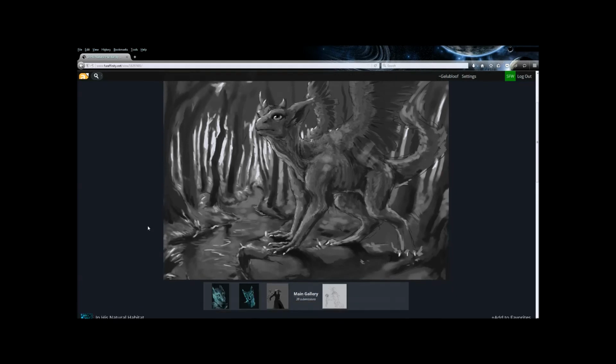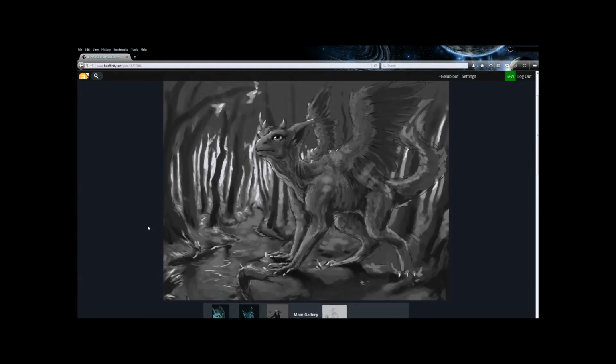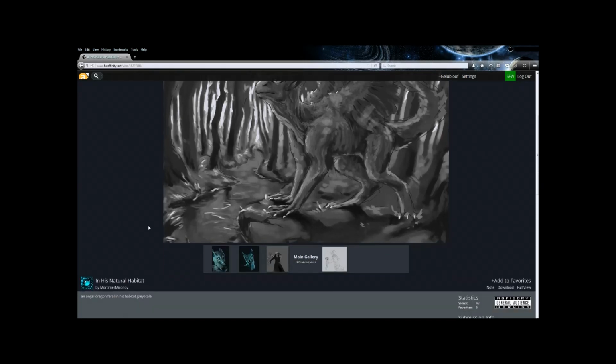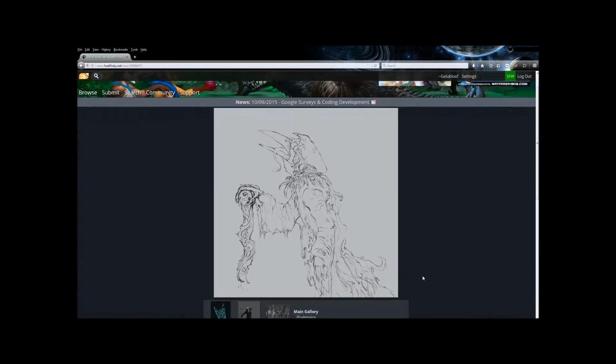Next one we have is in its natural habitat. It looks like a griffin. Kind of. An angel dragon, feral in its habitat. Is that what it is? Yeah, a feral angel dragon. Not often you see those. The feral versions, it's not cute.